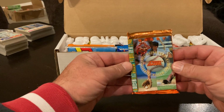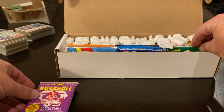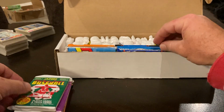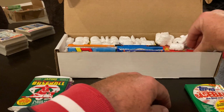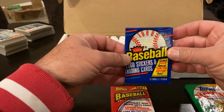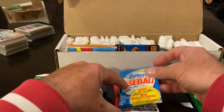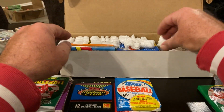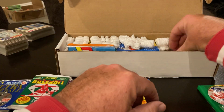94 Score. I don't think I've ever seen this. 94 Score. 91 Score Series 2. 91 Score Series 1. Those are kind of bummer packs. 87 Topps. That's a cool one. 91 Topps, kind of an in-between pack for me. 88 Fleer, kind of a mediocre pack. 89 Topps. 91 Stadium Club. 91 Ultra. That's a very sad set.